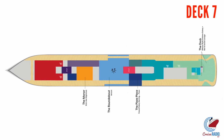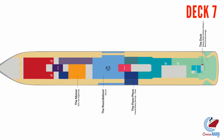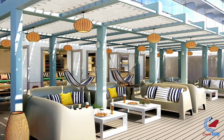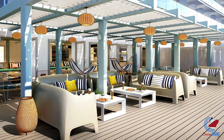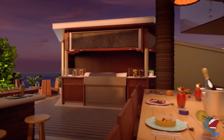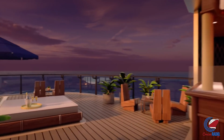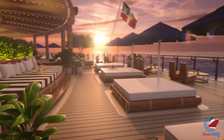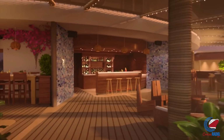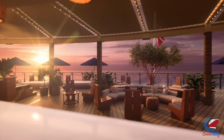Deck 7 is where you'll find the roundabout atrium. Moving from the atrium towards the aft of the ship, you'll come to the pizza place. You could probably guess what's going to be in here. You can see there are a lot of places on Deck 7 where we don't know exactly what's going here, but we do see on the aft of Deck 7 is the dock. This is going to be inspired by rustic beach clubs and will not only have a bar, but people pushing around carts with various tapas for you to enjoy.